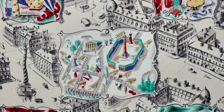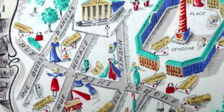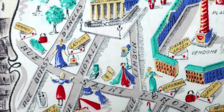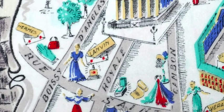I think it's one of the greatest souvenir scarves of all time, showing Paris, but not as we usually see it. No Eiffel Tower, no Sacré-Cœur. Instead, this one shows the great haute couture houses of mid-century, precisely placed on a map so your grandma or her chauffeur could find every one. It's literally a map of the high fashion stars.